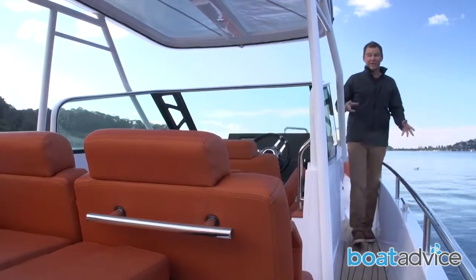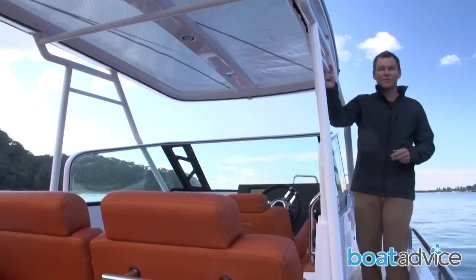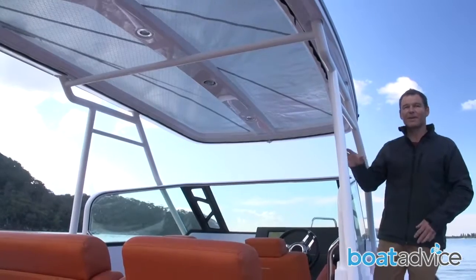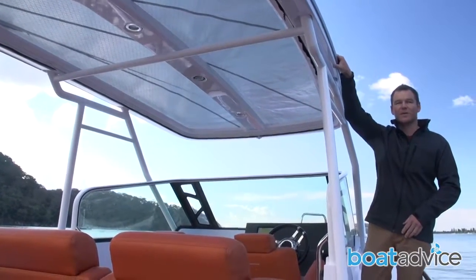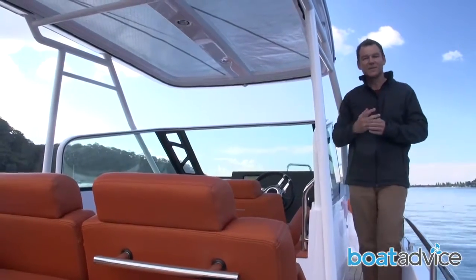What I really like about this design is this nice wide walkway either side of the console. You're protected from the sun by this T-top here, finished in this case with a North Sail material, allows the light in, keeps it nice and bright inside the cockpit.